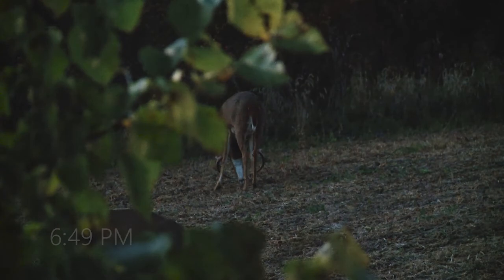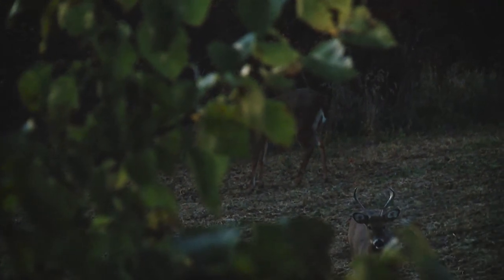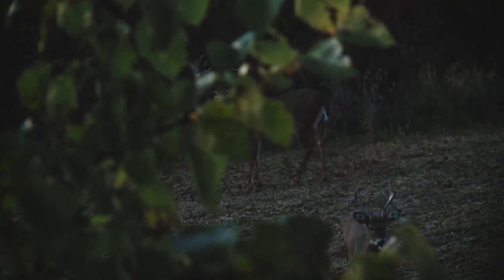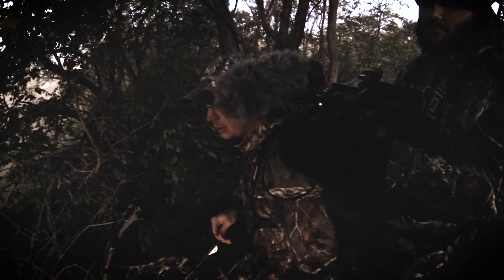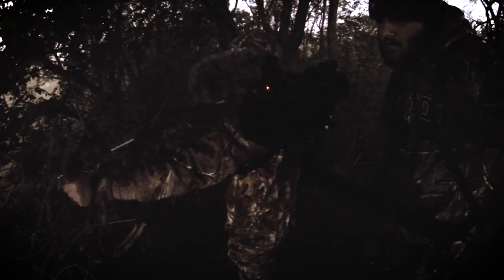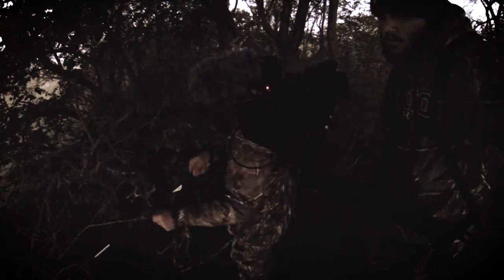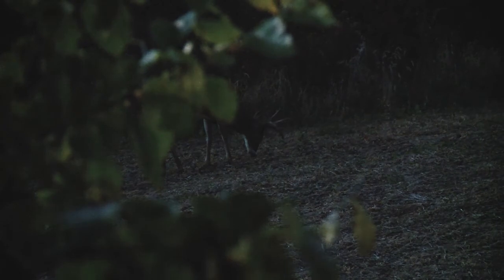I don't think we're going to get this deer, but... I might try and shoot that. Let me draw on him and see what it looks like. I think I can do it. You got him. Good.